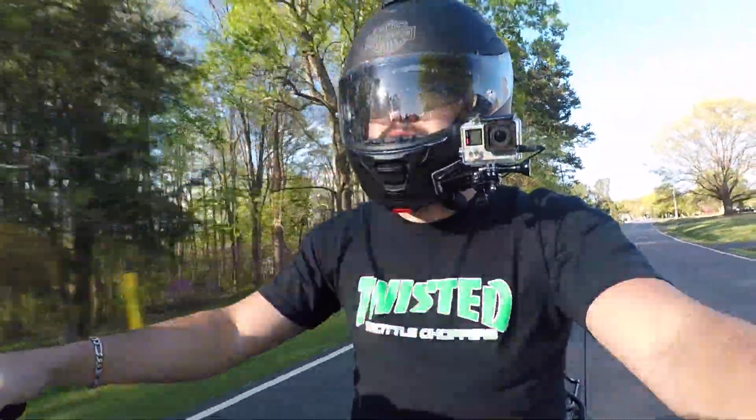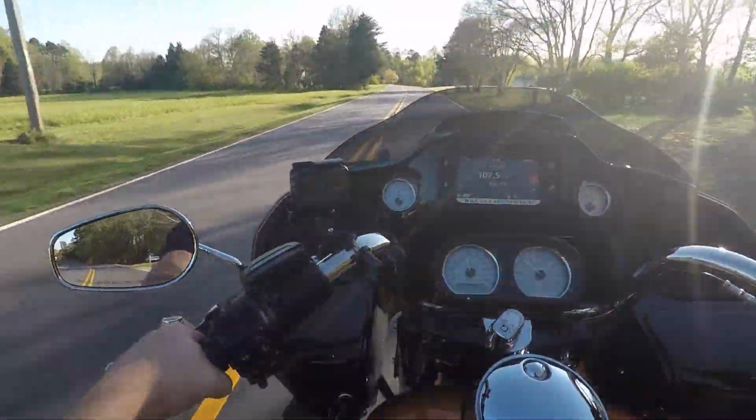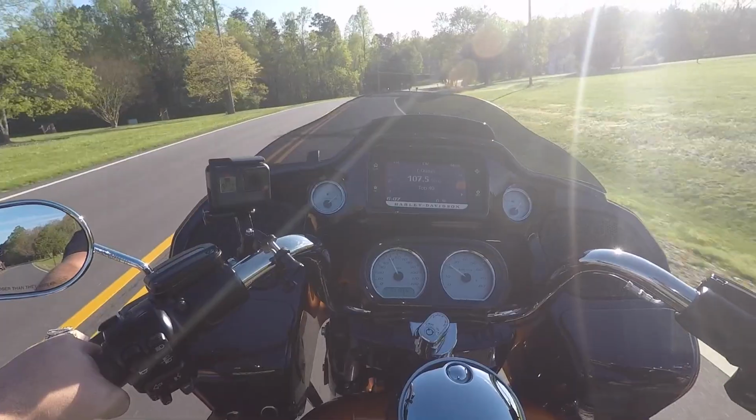I'm just one of those general Harley color lovers. I mean, my 08 Deluxe FLSTN is also anniversary orange and black. It's like copper pearl and vivid black. So I've just always been a big fan of those colors.